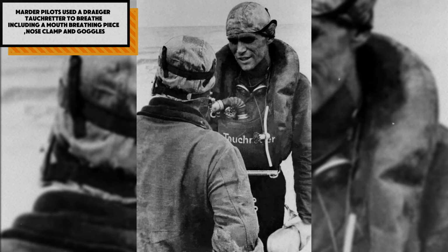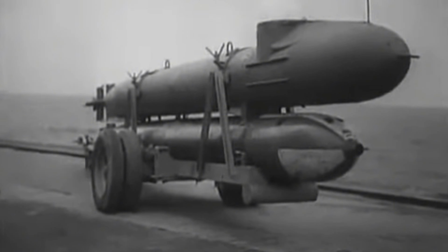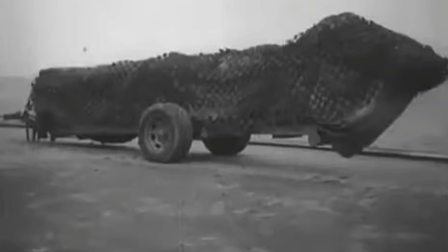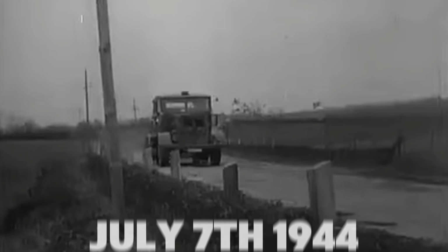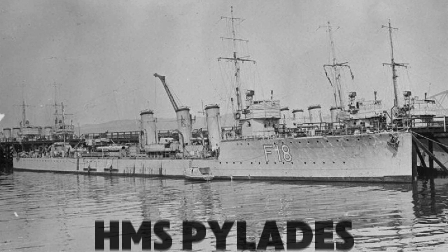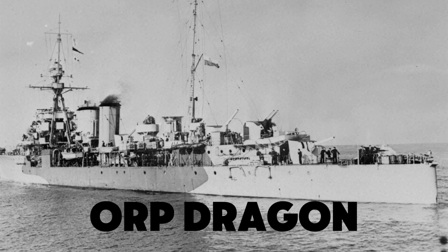The Negers weren't just used in Normandy, they were also deployed in the Mediterranean and the English Channel. One of the most notable missions happened on the night of July 7th, 1944, when 21 Negers attacked Allied ships off the coast of France. The mission was a bloodbath. Spotted in the moonlight, nearly all the Negers were destroyed by aircraft and patrol ships. Yet, they managed to sink the minesweeper HMS Pylades and badly damaged the Polish cruiser Dragon.